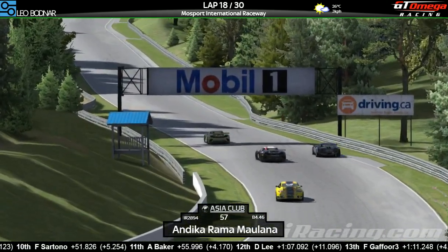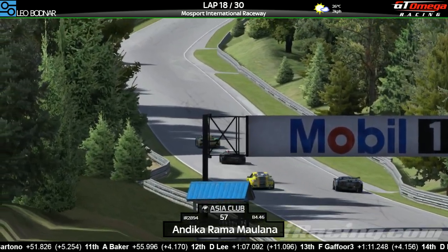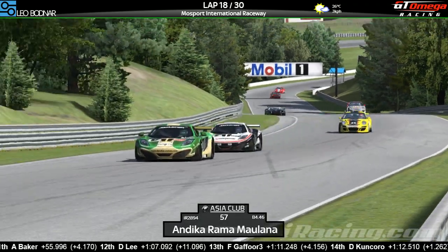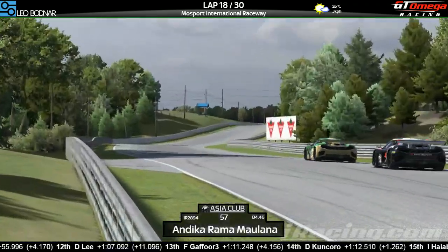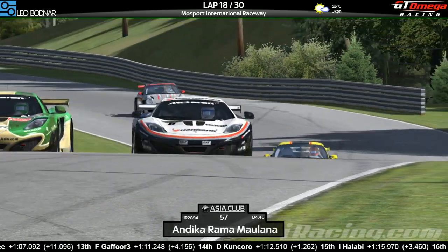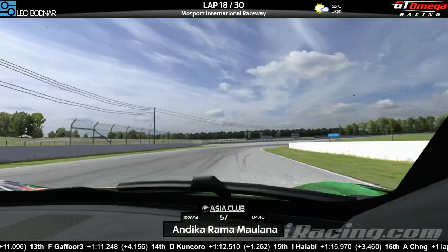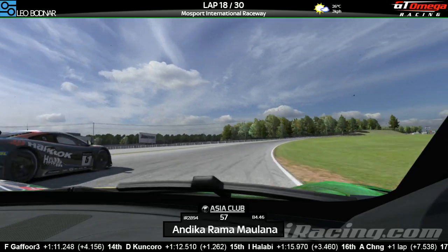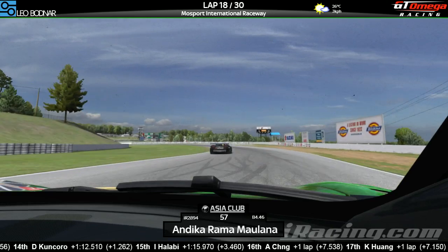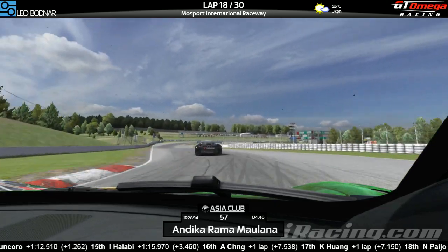Just keeping an eye on this battle. Covering Young, starting to put the pressure back on. Remember last week what kind of a position Maluna was in. He managed to do all that hard work in the pit lane, get himself up into the lead, and then had the spin. Outside, he's going to try and make the move that Sartano couldn't quite do earlier on, and he does manage to hang on to that outside and moves back up into second.